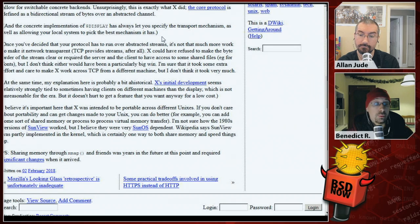So he believes that it's important here that X was intended to be portable across different Unixes. If you don't care about portability and can get changes made to your Unix, you can do better. For example, you can add some sort of shared memory for process to process virtual memory transfers. And he's not sure how the 1980s versions of SunView worked, but he believes they were very SunOS dependent. Wikipedia only says that SunView was partly implemented in the kernel, which is certainly one way to both share memory and speed things up. And of course, the PS here is that sharing memory through mmap and friends was years in the future at this point and required significant changes when it arrived.